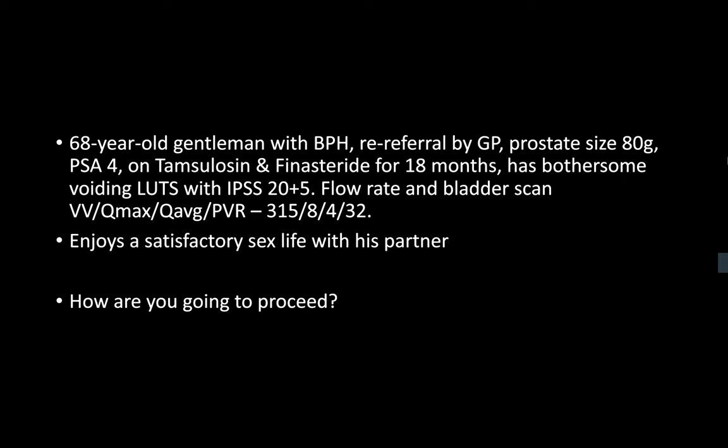So I want to see the patient in the clinic. I want to make sure that he is compliant with the medication. I want to know specifically which symptoms are causing bother for him. I get the information of the IPSS, flow rate, and the bladder scan.